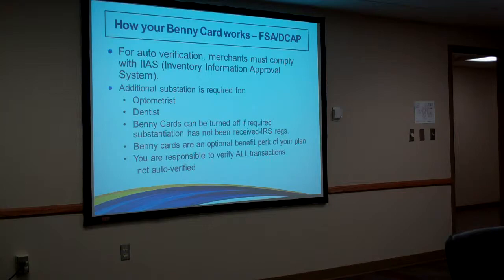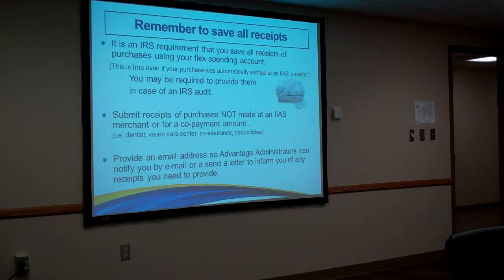You are responsible for all transactions to be verified if they're not automatically done. It's an IRS requirement, even though you have a cafeteria flex plan, that you keep all your receipts. If you ever happen to have a personal audit, they're going to know you had a cafeteria plan at work because it's all set up with the IRS. They're going to want to see those receipts and reimbursement.